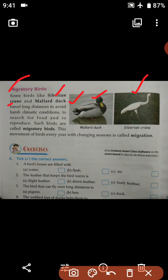So students, this movement of birds from one place to another with changing season every year is known as migration. So the examples of migratory birds are the mallard duck or the Siberian crane. Okay, so this kind of bird travels long distances in order to avoid the harsh climatic conditions, in order to search for food and to reproduce.